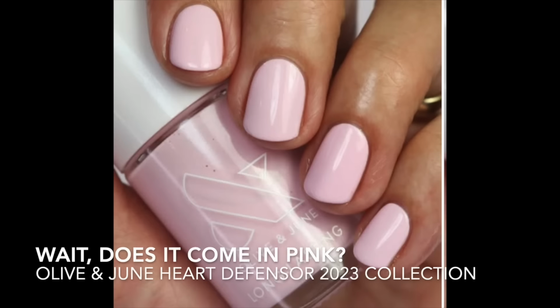Wait, Does It Come in Pink is the next one. And this is from the Heart Defender. I think that's what the collection is. I can't really read my handwriting. From 2023. This is the one that I have on my nails. It's probably one of my favorites. I think I might like it a little bit better than Matter of Fiction.